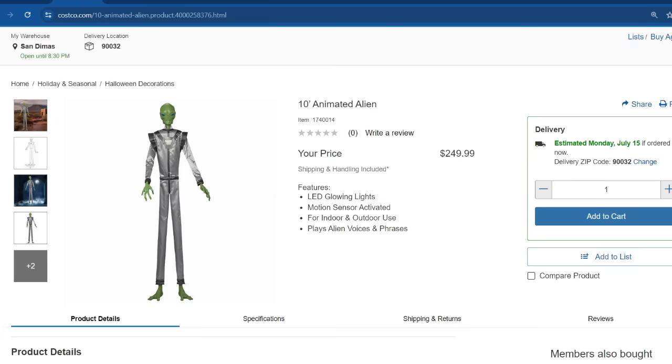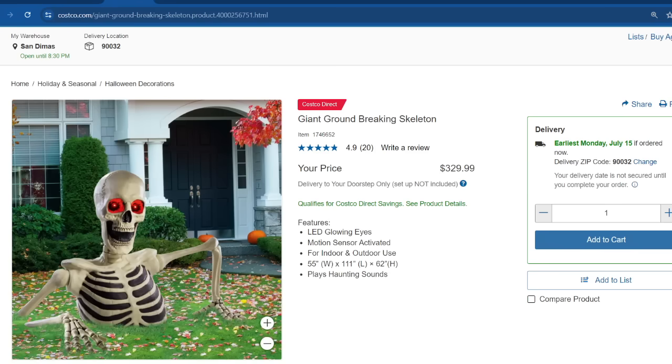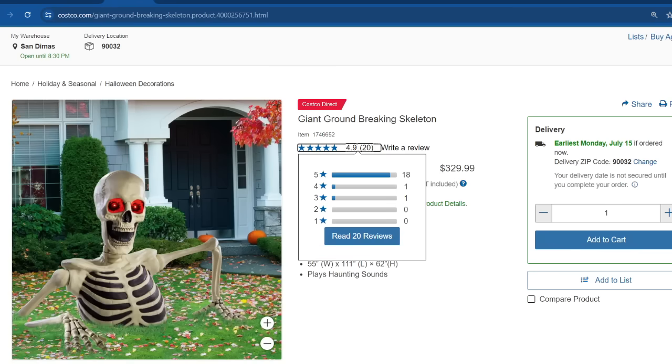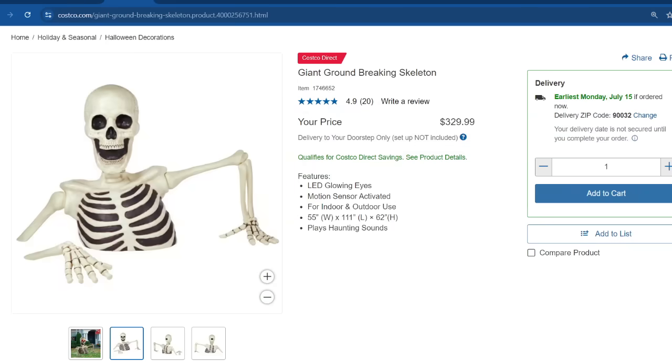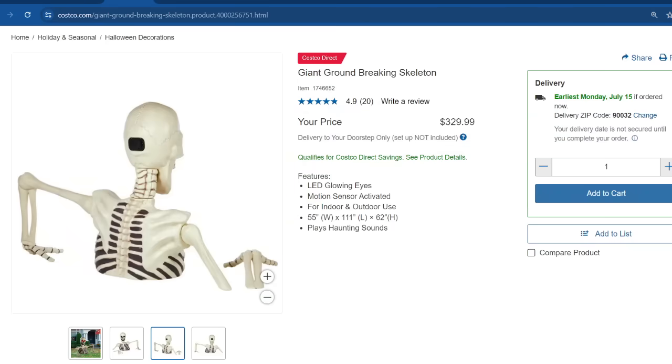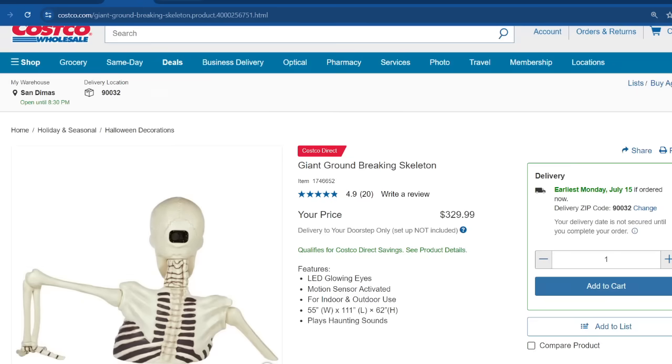Oh, Jesus. The giant groundbreaking skeleton. This one has a lot of great reviews. 4.9 out of 5 stars, $330. You have the LED glowing eyes, motion sensor activated, and plays haunting sounds. I think I saw this one on display and it was pretty scary.